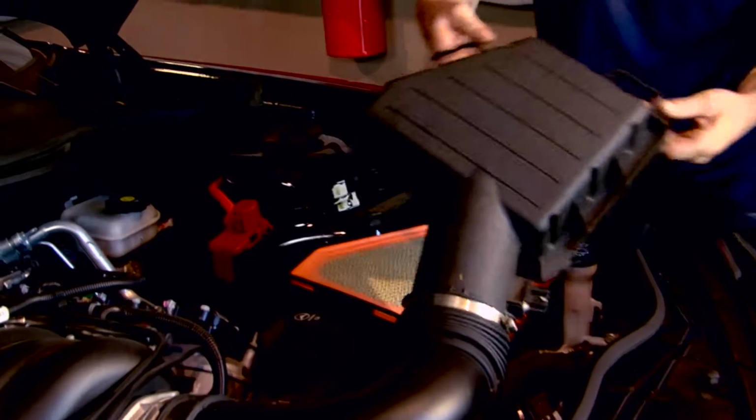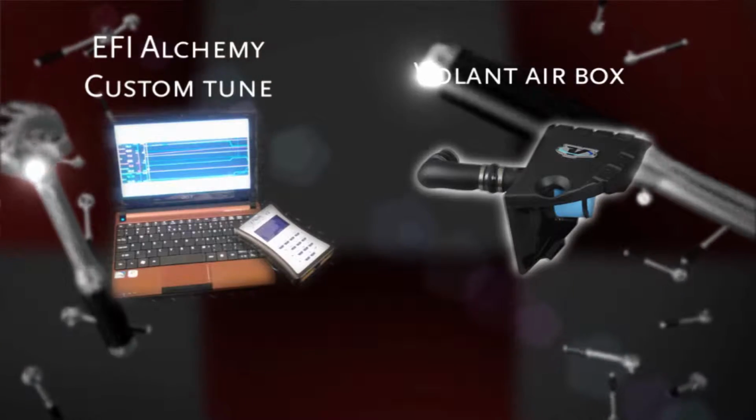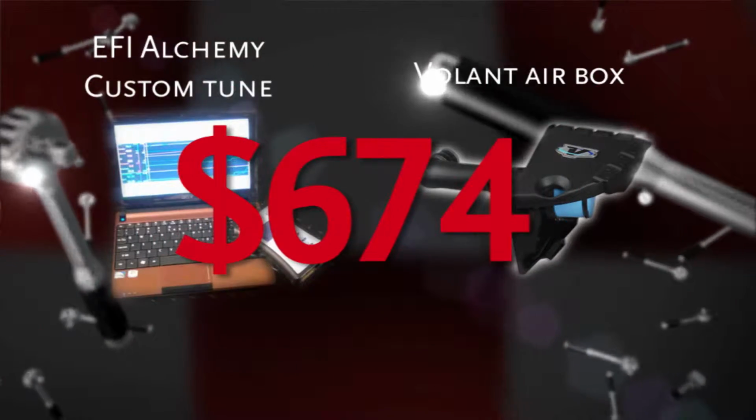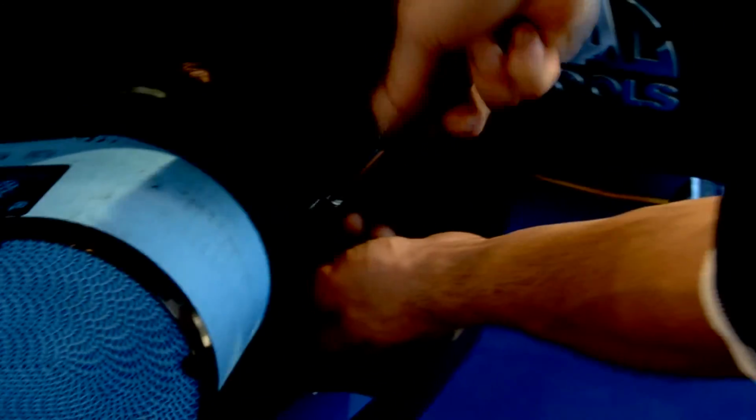The first thing you do is make it breathe. Everything looks good here. We're going to add an EFI Alchemy custom tune and a Volant air box. We're well within budget, both dynamite pieces. With today's dry filters, they're good for 100,000 miles. So yeah, no worries. The decision to go with the cold air induction system, based on budgetary limitations, we were unanimous. We went for the best bang for the buck, horsepower results we could get.